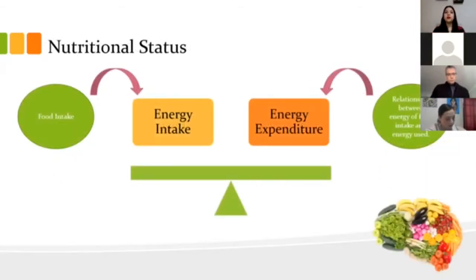Well, this is about what I was telling you about nutrition and weight loss. Our nutritional status is mainly focused on food intake. We eat our food, and that is called energy intake.